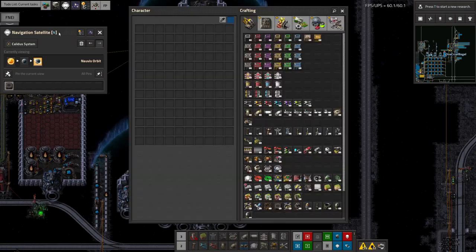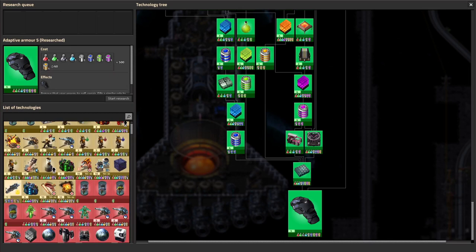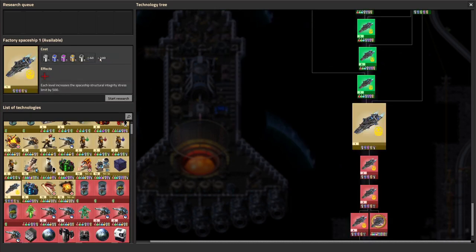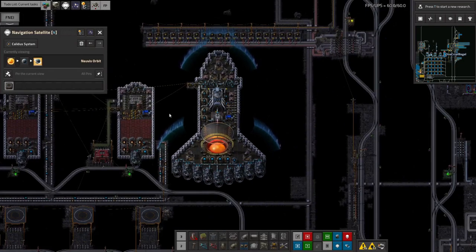This hull stress thing has been stressing me out quite a lot, and it's something I want to improve. It's this one here. This is the spaceship, but it needs the deep space science packs in order to get this. This is probably going to be fairly high on my list of things I want to research once I've got them, and that will get me an extra 500 spaceship structural integrity, which is pretty good. That's basically going to add another 50% onto the size of spaceships I can have.